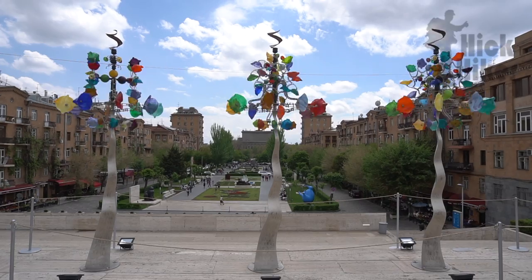So currently in Yerevan in Armenia, about to explore the capital city, and pretty excited. And then tomorrow, heading out of the city.